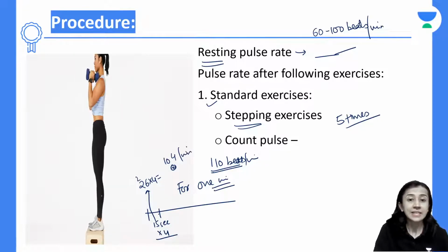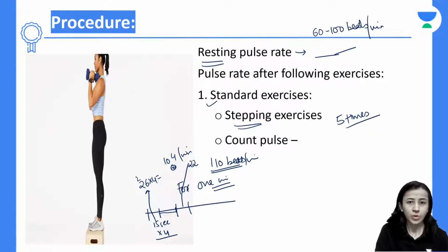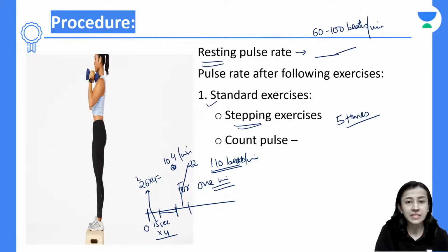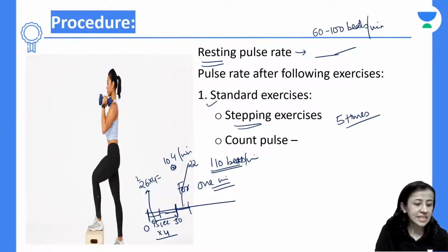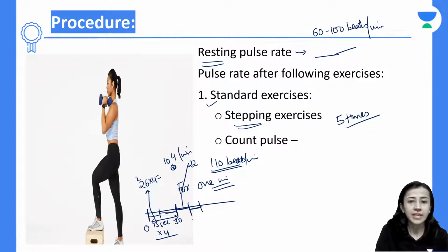Okay, fine. Then leave it for 15 seconds. Again measure it for 15 seconds. Suppose this time it is 22. So this is your zero pulse rate, immediately after stopping exercise, and this is the pulse rate after 30 seconds. 15 plus 15 is 30 seconds: 15 seconds you have measured, then 15 seconds given rest. Then you measure again at 45 seconds, and again at 60 seconds.